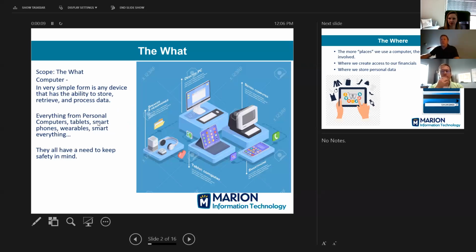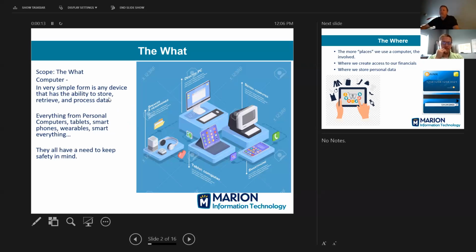So I thought I'd just get started and talk about the scope of what we mean when we talk about computer safety today and best practices. A lot of people still consider a computer to be a typical laptop or desktop, but it really has a much bigger scope today. The general definition of a computer in its simplest form is its ability to store, retrieve, and process data. So today that includes personal computers, but also tablets, smartphones, wearables like smartwatches, and things like that. And the list is continually getting bigger all the time. The tip to take away from this slide is don't just think about computer safety as your standard old desktop computer. It's pretty much everything today.